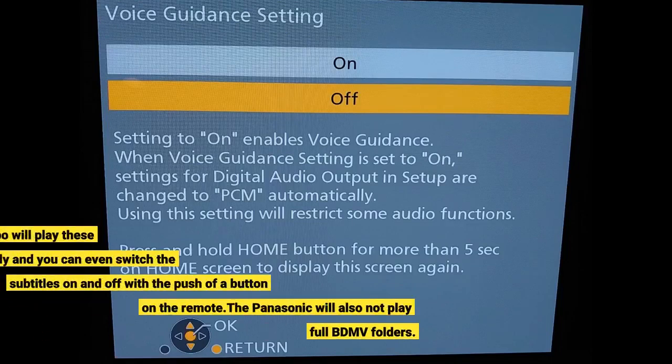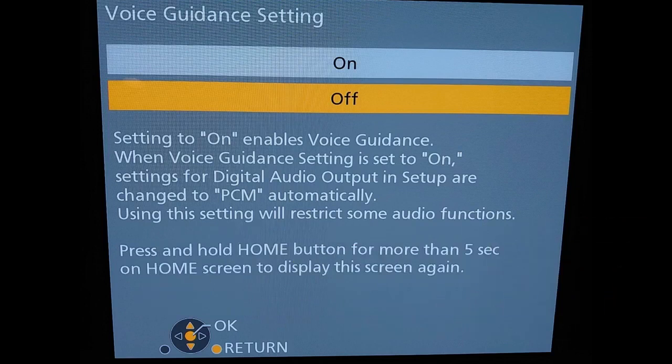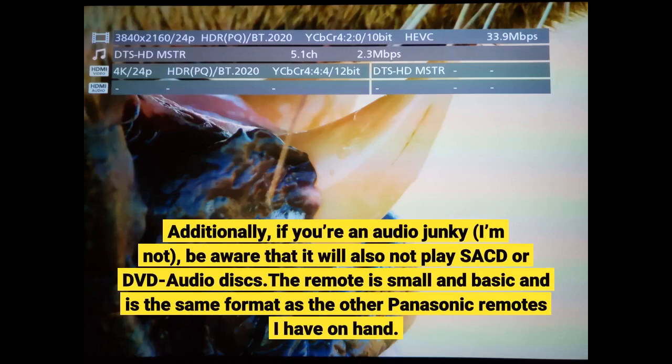In contrast, the Oppo will play these files perfectly, and you can even switch the subtitles on and off with the push of a button on the remote. The Panasonic will also not play full BDMV folders. Additionally, if you're an audio junkie, I'm not, be aware that it will also not play SACD or DVD audio discs.